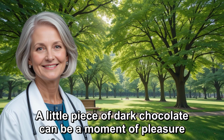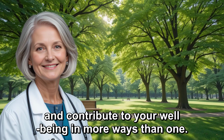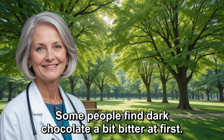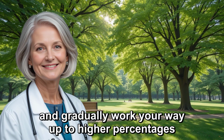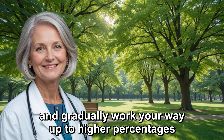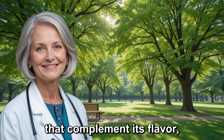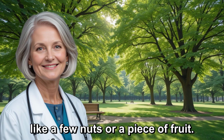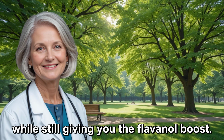A little piece of dark chocolate can be a moment of pleasure and contribute to your well-being in more ways than one. Some people find dark chocolate a bit bitter at first. If that's you, try starting with a 70% bar and gradually work your way up to higher percentages if you like. You can also pair it with other foods that complement its flavor, like a few nuts or a piece of fruit. This can make it more enjoyable while still giving you the flavanol boost.